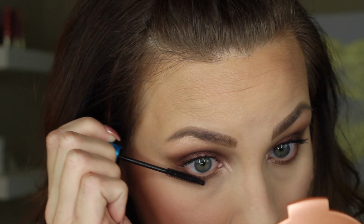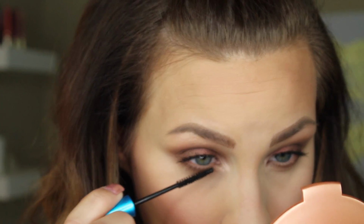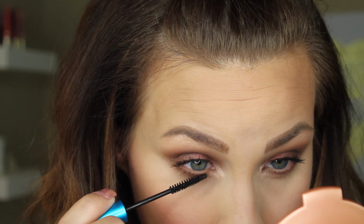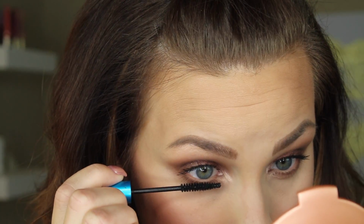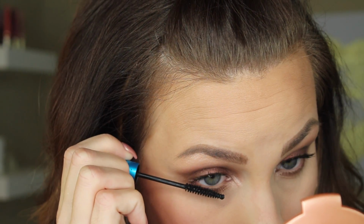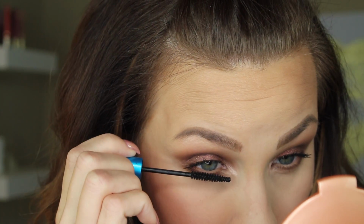But this is a really good lower lash line mascara, and that's kind of what I wanted to show you guys today. I'm just going to show you on one eye because the other eye was not in focus when I did it. But at least you can see how long those lower lashes get using this little teeny wand. So cute.